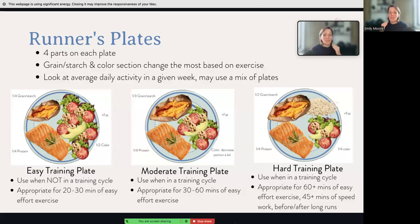And then Saturday, you do your long run, and then you'll follow this hard training plate for the rest of your meals that day, and that's to replenish your glycogen stores. I have a lot more to say on this in just a little bit. We're going to do a little bit of a deep dive into carbohydrates. So you might find that you'll use a mix of these plates. You might find that you're using mostly the hard training plate. But I want you to have a good visual and a good way to set up your plate so that, again, your nutrition aligns with your activity.